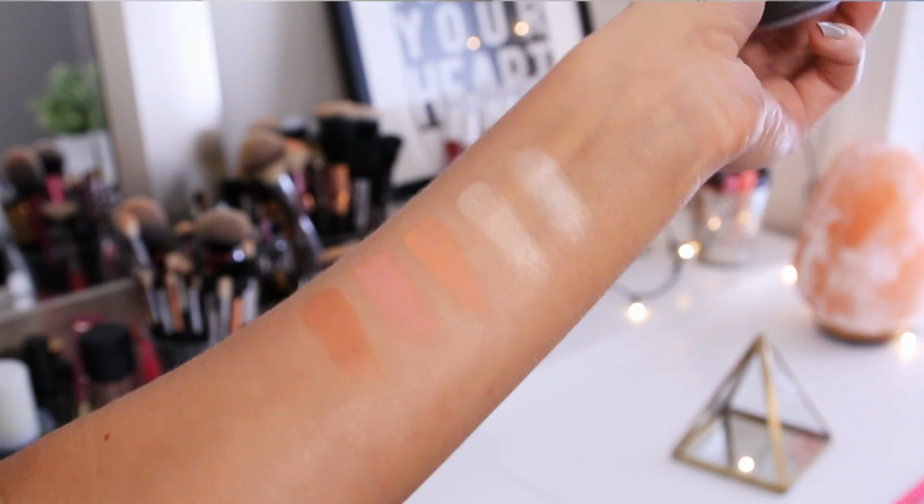Again, just a pale gold, and it gives you that dewy look. It's really beautiful, and they have a couple other shades of this, so I really, really want to try all of them because this one is great. And it's officially dark outside. Time flies when you're talking about makeup. On to some lip products.